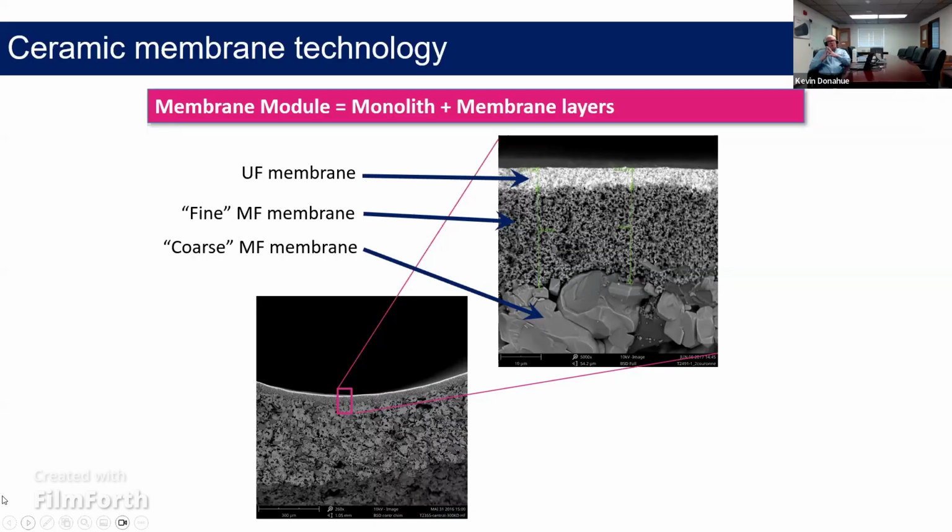To make these membranes, first we make the porous tube. The tube could be something like 20 or 30 or 40 microns of thickness. Then we coat the tube with different materials to create a tighter, more dense structure. To create, for example, an ultrafiltration membrane, we might first make a microfiltration membrane and then put an ultrafiltration membrane on top of that. This is really the key technology and key capability that we have as a company: the ability to develop these coatings and procedures, and to manufacture them efficiently, cost effectively, and reliably. It's quite a bit of technology involved here.